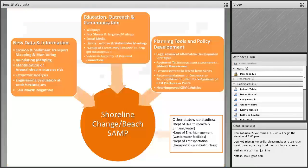So our approach to this has been basically to try to bin this in three categories. We're looking at new data and information that we're throwing into the process. We're also at the same time trying to educate the public and various groups out there on the issues that are involved and what the long-range look is. And then we're trying to develop these tools and policies that will help us in the future better address these issues. That's how we're approaching this study.